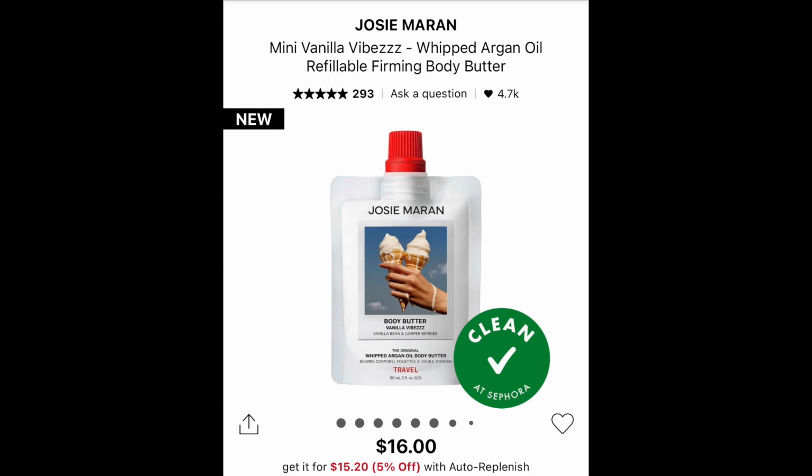I also loved the Josie Maran body butters. They are like a whipped texture cream to put all over your body. They have lots of scents. I just looked on Sephora before coming on here and I couldn't find the exact one that I used before, and it looks like they're only really showing the refillable body butters. They're in like, not a tube, but a package to refill the containers you may already have. I didn't see any of her other products on there. I don't know if that's temporary, if it was a website issue, but I do highly recommend her body butters.